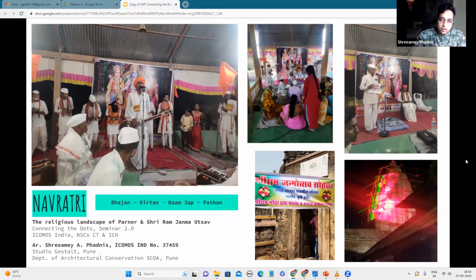And in rotation, the Nam Jap happens, where the 24 hours are divided into smaller sessions of 2 hours each, and one person stands with an ek tari, which is a single string instrument like a veena, and does the Nam Jap. After 2 hours, that person sits down and another lady immediately continues the Nam Jap. So for 9 days, this continuous Nam Jap is happening in the background, while the Kirtan, Bhajan and Pothi Pathan are also happening in the foreground. And the entire place takes a very festive look.